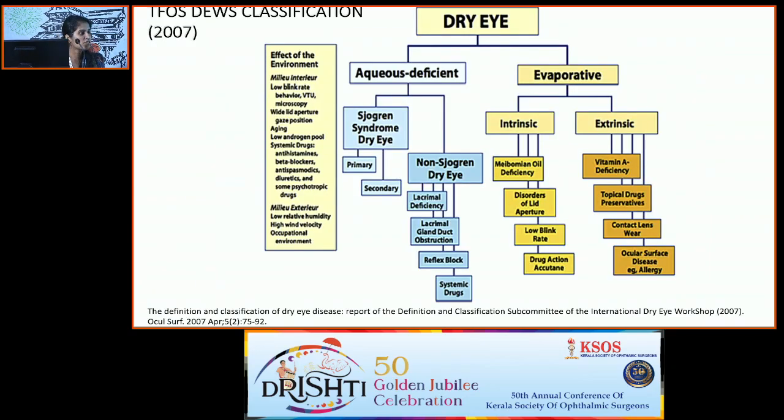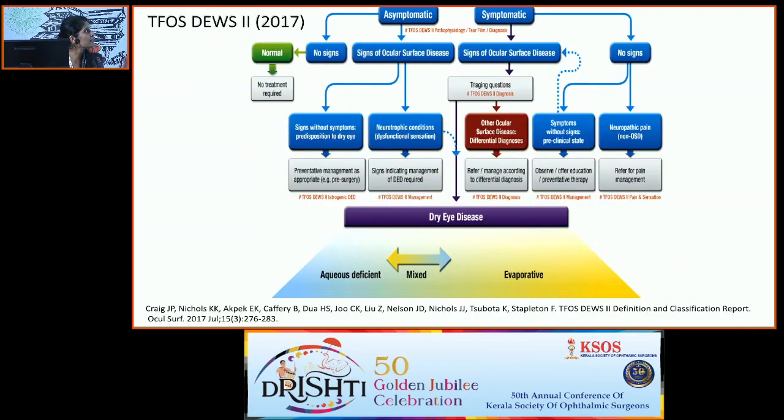So traditionally, dry eye was classified as aqueous deficient and evaporative, with aqueous deficient again classified as Sjogren dry eye, where there's systemic autoimmune disease, and then non-Sjogren dry eye. But the most recent classification has also laid a lot of importance, apart from this, on patients who are asymptomatic. That is, they have signs of dry eye but are not symptomatic. Then there's another subset where they have a lot of symptoms of dry eye but they do not have any signs.